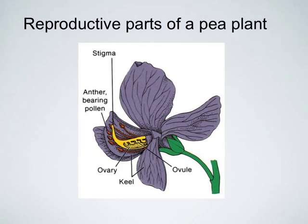What happens when pollen grains land on that stigma, they start to grow inside. This is the ovary of the plant. And they eventually reach an ovule, which is an egg cell. And when the pollen meets the egg cell, that's fertilization. And then that ovule will grow into what? A seed. A seed is a plant embryo.